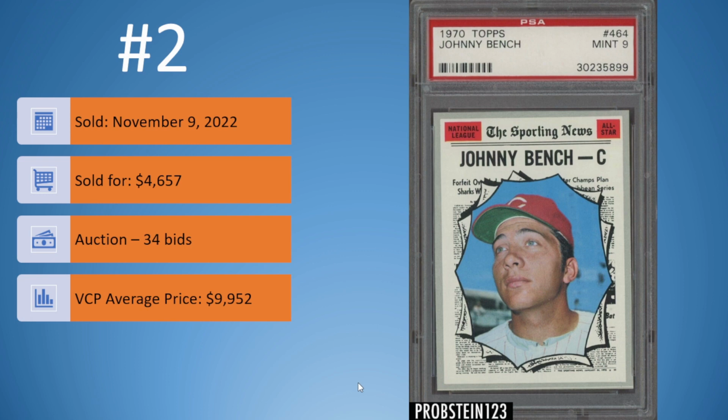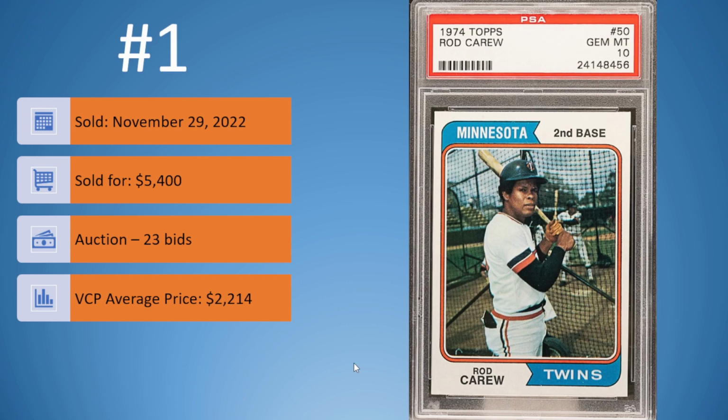price. And finally, at number 1 for the 1970s, we have the 1974 Topps Rod Carew in a Gem Mint PSA 10. Gorgeous looking card there of him taking batting practice before the game. This sold on November 29th for $5,400. It was an auction, 23 bids. The VCP average price, just over $2,200, so it doubled in price. The last PSA 10 sold in May of 2021, again for $2,214. Not too many of these sold. There were only 7 PSA 10 copies of the 74 Topps Rod Carew.